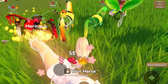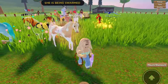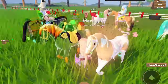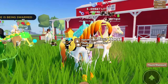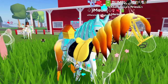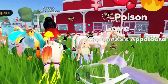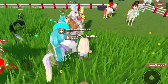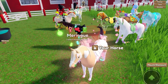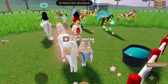And I think, oh, we forgot this one over here. We have Sweet Little Bumblebee. Oh my gosh, that's such a fun name. And of course the outfit is also super fitting with the yellow and the black accessories. I love the name as well, and then the bumblebee aura. All your horses are so cute and beautiful, and you have some rare ones there. That is amazing how you were able to get all of them.